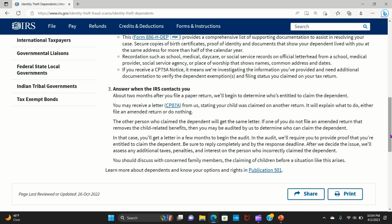You may receive a letter CP 87A stating that the child was claimed on another return. It will explain what you need to do: either file an amended return or do nothing. So if you claimed the dependent and you know you don't have the right to, you have to file the amended return. If you claimed the dependent and you know that you are the person that rightfully claimed that dependent, you don't have to do anything. Now the other person who claimed the dependent will also get the same letter. So they will have the option to amend their return or do nothing.